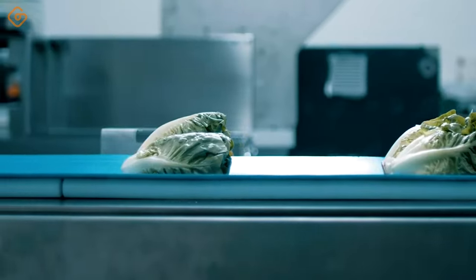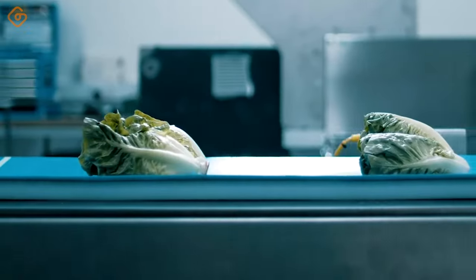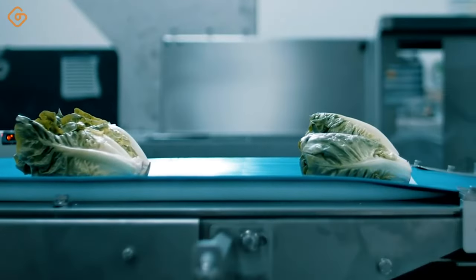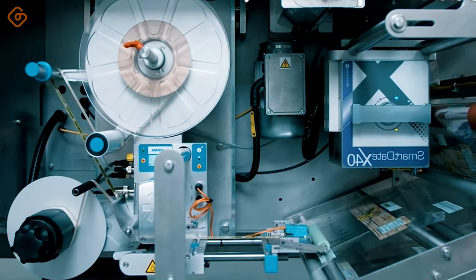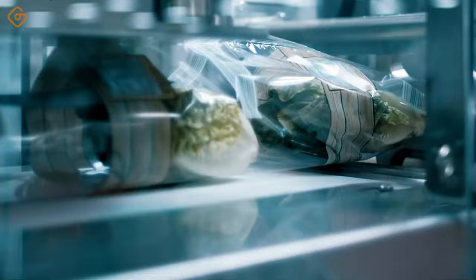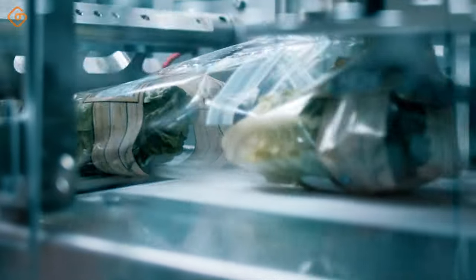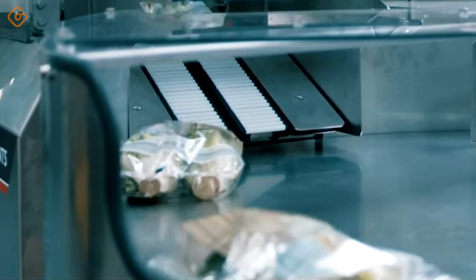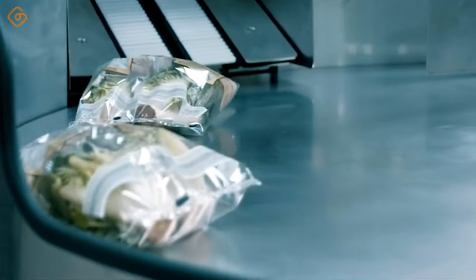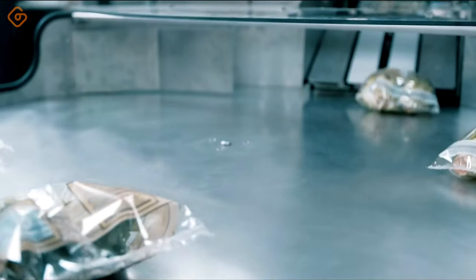Flow wrapper for vegetables plays an important role in the packaging process, keeping vegetables fresh and preserving their quality during transportation and storage. With automation and high performance, this machine is capable of processing large quantities of vegetables quickly and efficiently. When vegetables are put into the machine, they will be automatically rolled and packaged in packages or bags. With vegetable flow wrappers, vegetable packaging is easier and more efficient than ever, helping to ensure that customers receive fresh and quality products every time they open the package.